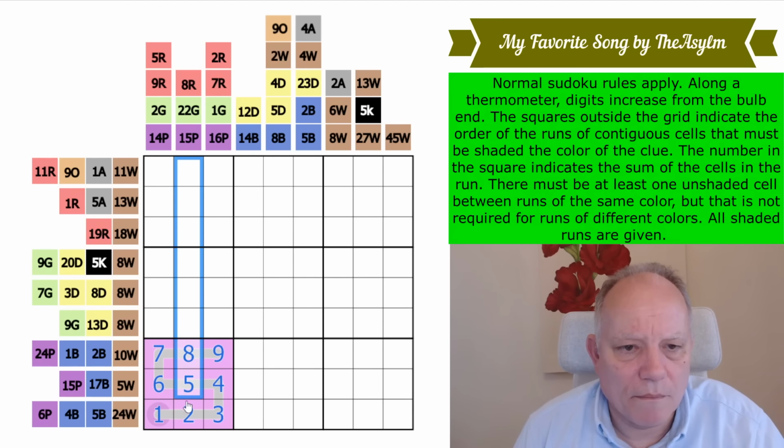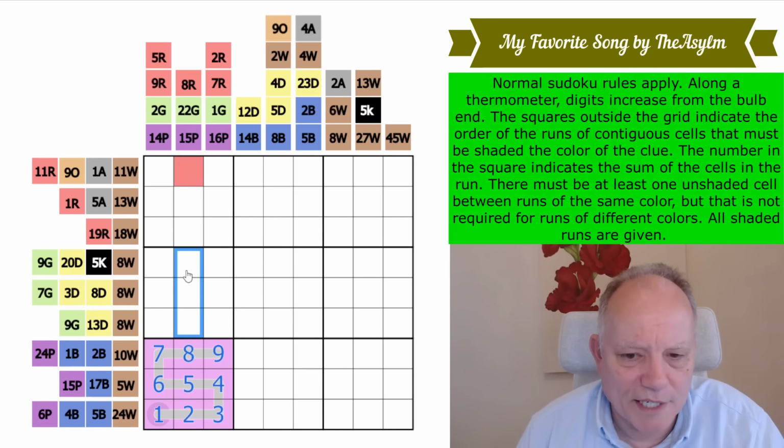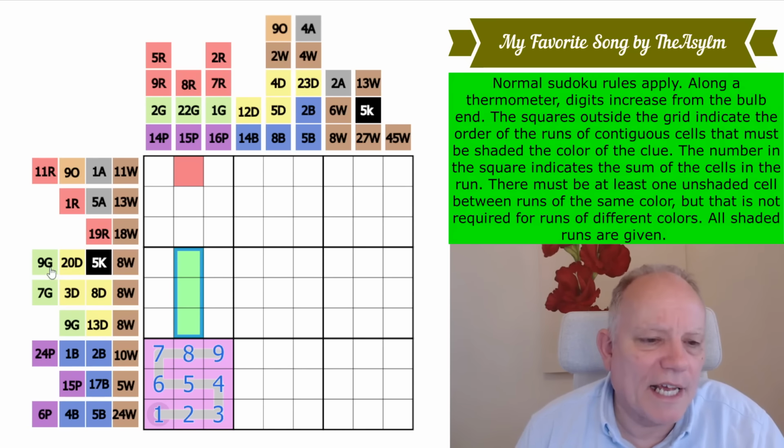Okay, this column looks to me like it adds up to 45. 8 plus 22 plus 15. So there are a number of red cells at the top, a number of green cells below them that add up to at least 22. But okay, it could be 976. They could be confined to this box. In fact, yes, this is important.